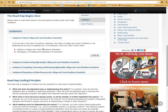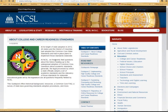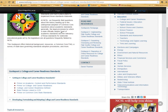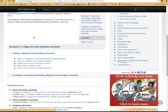And the first is just why college and career readiness? Why don't we call this the Common Core State Standards roadmap? This answers this question. It's because if you go to our guidepost 1 about college and career readiness standards, you can have information at your fingertips as to academic and content performance standards in general, and then a primer on college and career readiness, how it's defined, and then how under that larger rubric, Common Core State Standards have been developed.